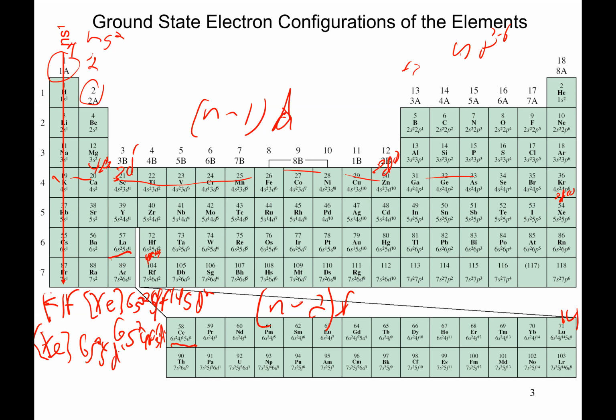Yeah, no, I understand that part. With the Os, it would kind of be like d6, because that would be the 6d value. Os again, that would be xenon, okay, and then 6s2, 4f14, and then 5d6. Okay. Oh, okay, gotcha. I understand.